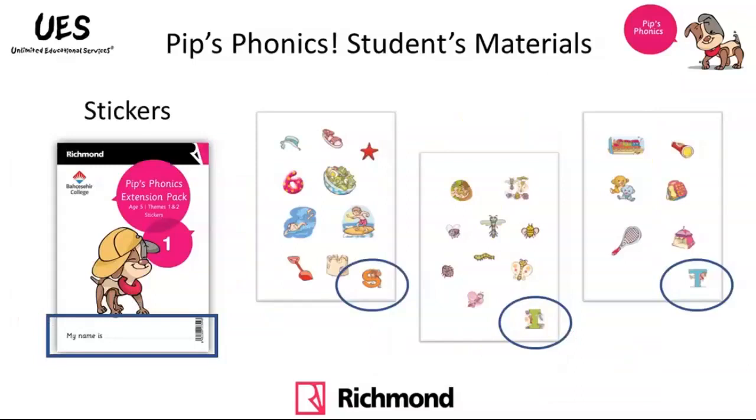So the stickers then, every sound covered in Pips Phonics has a sticker page as well. Firstly, here on the left-hand side, you can see the sticker envelope where the stickers are placed. At the bottom there, I've just put a box around it. I would advise either asking students to put their names on if they can, or write the students' names on the front of the envelope, and then I would collect the stickers in.